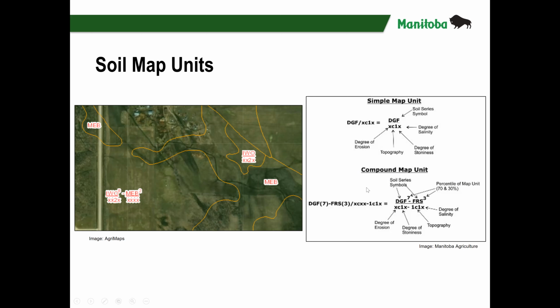So we can see for the soil map unit here, we have a soil polygon that contains 80% Inwood soil and 20% Maleb soil. And then also, to read more about these soil series, we have a soil series description document available on our website, which I will showcase later on in this presentation.